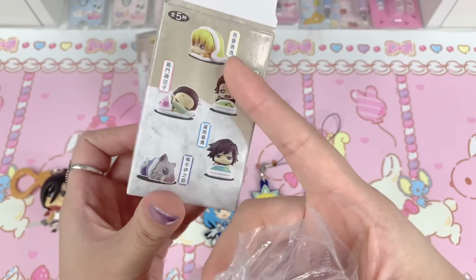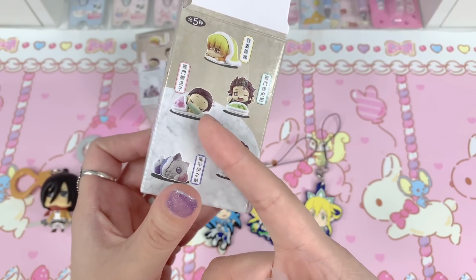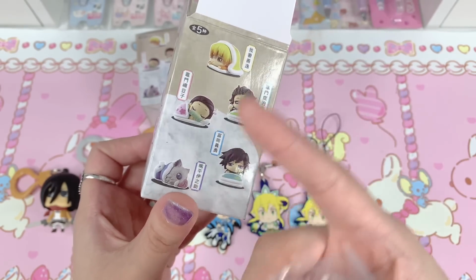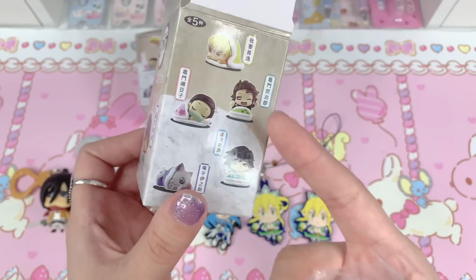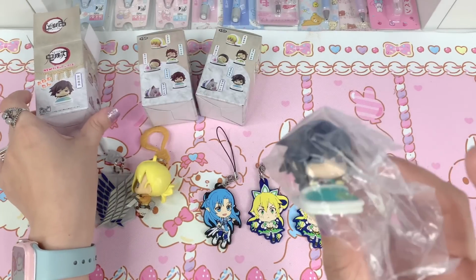I think I would have got Zenitsu because that's my twin sister's favorite. Or Nezuko because she's my favorite. And Inosuke because she seems to always get Inosuke things when she gets Zenitsu. And Tanjiro is pretty cool too. I mean, he's the main character, so that's funny that I ended up picking this one.